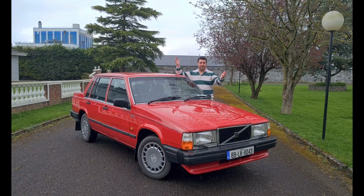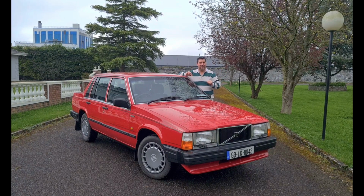This week, I'm getting wet, but I'm also here with a Volvo 700 series, so who cares?